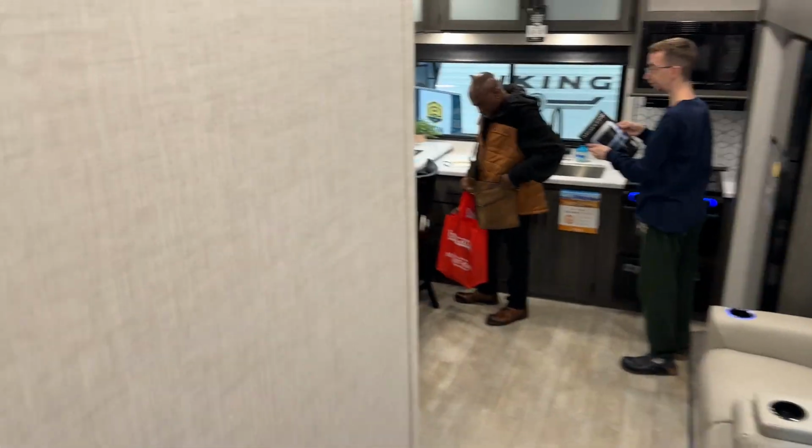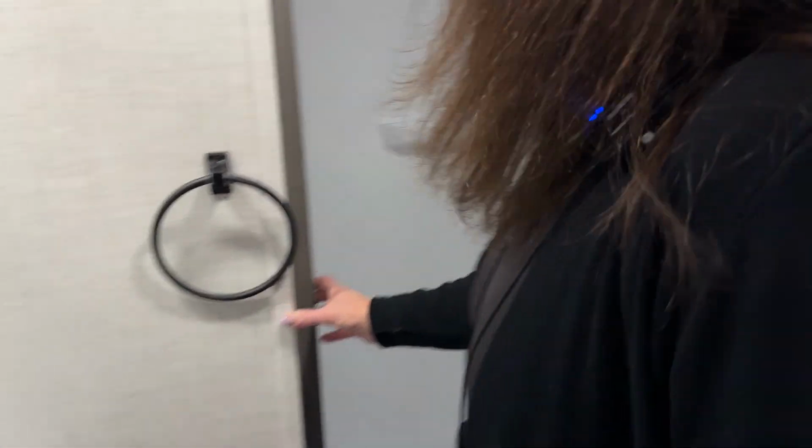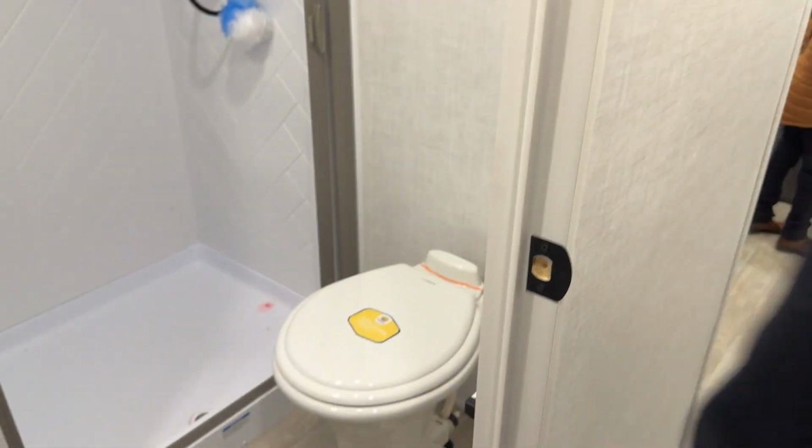I'm in the bathroom. Surprise. Where'd you get that? It's nice. Yeah, for this size of unit, you got a full shower there. I can show you. Very nice.